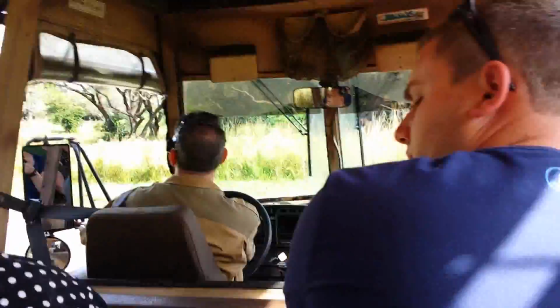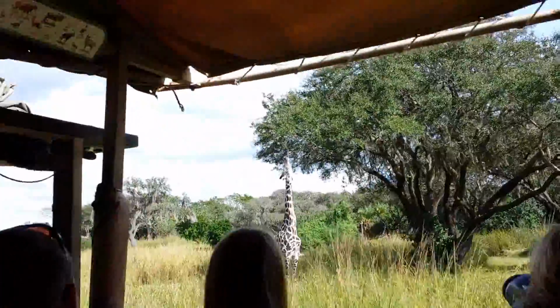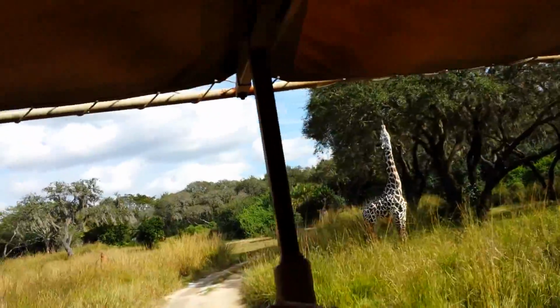Now, as you can see, they got those nice long tongues. And they actually do take care of a lot of the pruning for us on the trees. You don't see too many low-hanging leaves around here, do you? You've also got some down trees here. That's because the elephants have plowed them over for us.